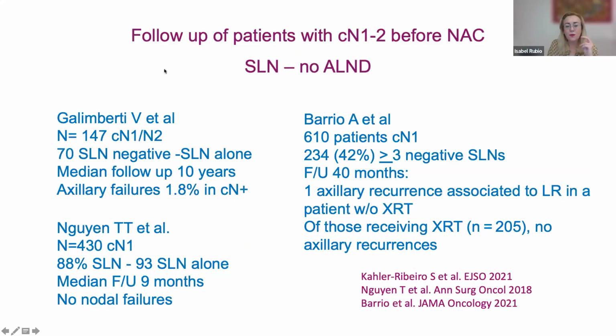Of course, what is the follow-up in those patients with a clinically positive axilla before neoadjuvant treatment, a sentinel lymph node biopsy and no axillary lymph node dissection? And what is interesting is the group from Galimberti, where they only excise 1 or 2 nodes, no clip, nothing. Axillary failures were very low with a median follow-up of 10 years.